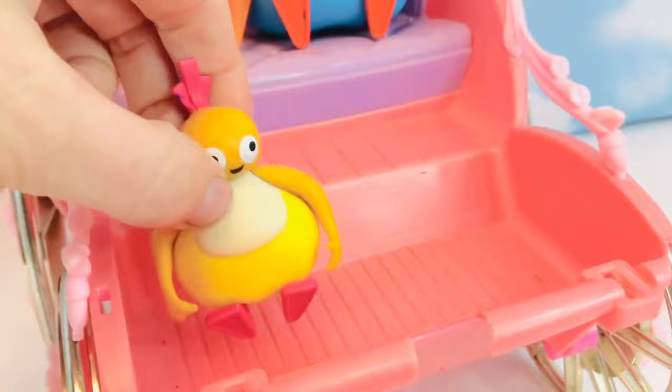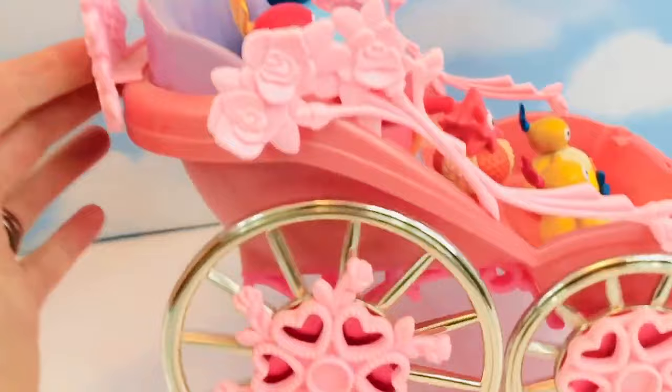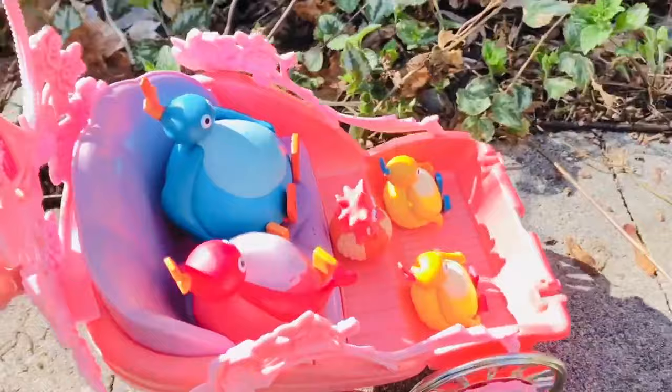Great Big Who is right beside her. Chickadee and Chick. And we can't forget about Peekaboo. Hop on. Peekaboo rides in the middle. Let's head outside and we will find a surprise. Oh, they're riding under the Twirlywoos tree. Keep your eyes peeled for something colorful.